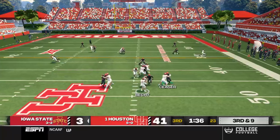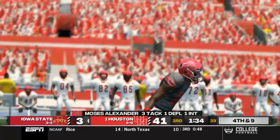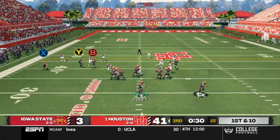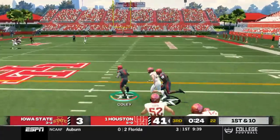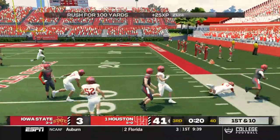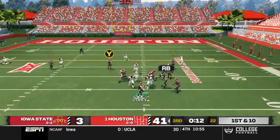3rd and 9 for the Cyclones. Alexander almost has a second pick of the game, but it's going to be 4th down here, and they're going to have to punt. 1st and 10 on our next drive. Coley rolling right, doesn't see anybody. He's going to take off. Somehow he gets out of there. Makes a man miss. He's down the right sideline, and he gets all the way down to the 30-yard line. Big time run there.